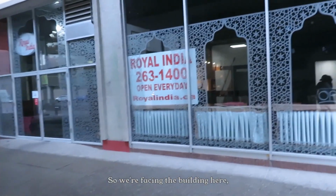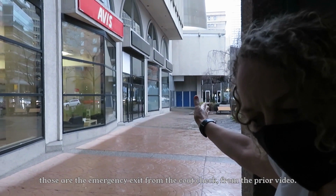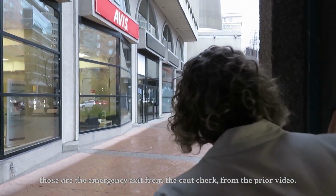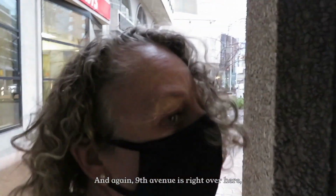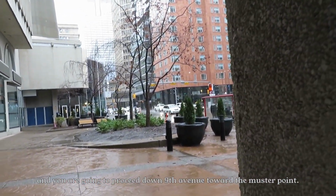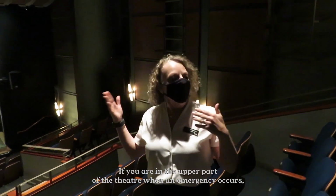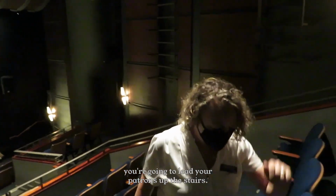So we're facing the building here, but if you look over to the right, those blue doors, those are the emergency exit from the coat check from the prior video. And again, 9th Avenue is right over here, and you are going to proceed down 9th Avenue toward the muster point. If you are in the upper part of the theater when an emergency occurs, you're going to lead your patrons up the stairs.